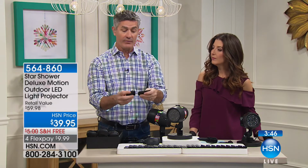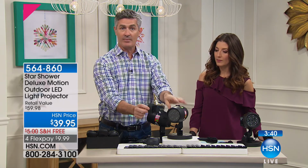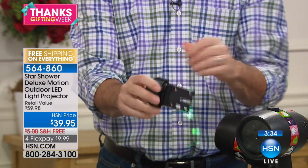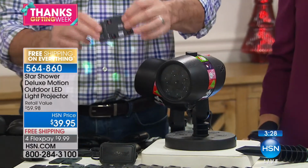So then you have all your different slides, and they just connect onto the holder. You connect it onto the holder just like that, and that just slips into the side of your star shower, and you want to use the next one, same thing. You just grab it, you just switch that out. Let me do it the right way. There you go. And it's in seconds. You just push that in there and you're set to go. Just change it out. You keep going. The kids are going to love it.